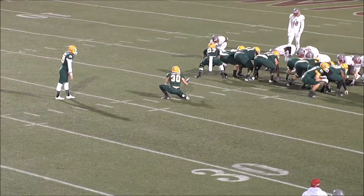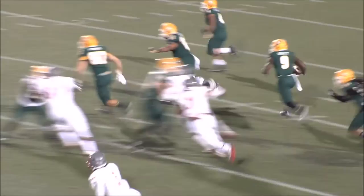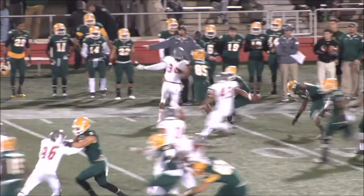The senior from Dayton, Ohio, gets a clean snap. Kick is up. He's got plenty of distance. He's got direction. And Donato has it teed up. Hits this one high and short. It's fielded on the run. Devontae Scott. And he's got some running room. Looks for a block outside. Gets one. Gets another block. Cuts it back inside. He's out close to midfield to about the 45, 46-yard line.